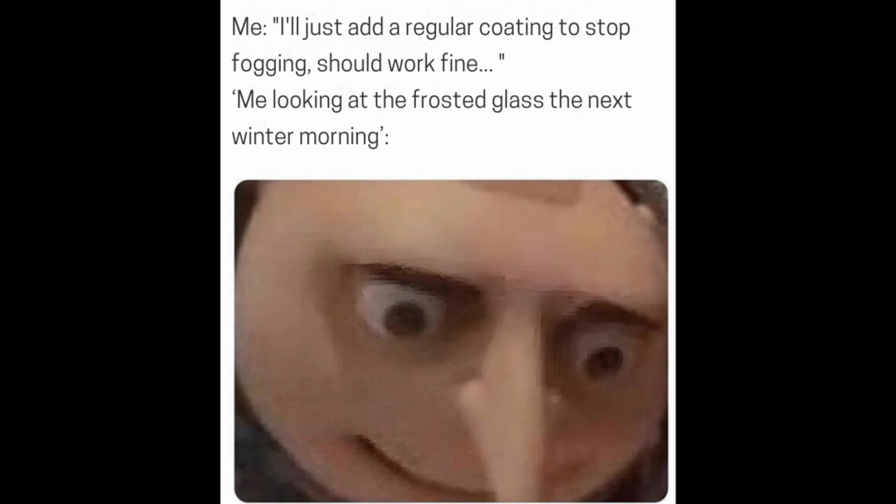Now the meme of the week: Me. I'll just add a regular coating to stop fogging. Should work fine. Me looking at the frosted glass the next winter morning.